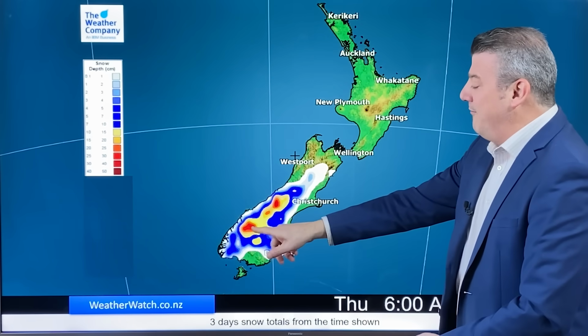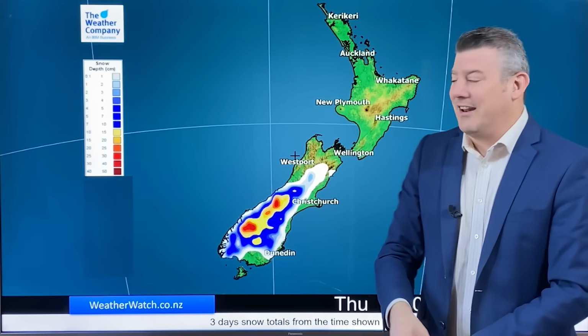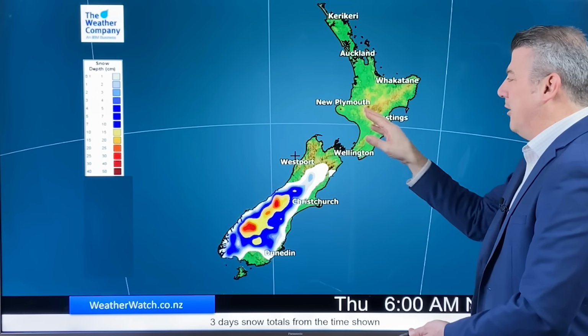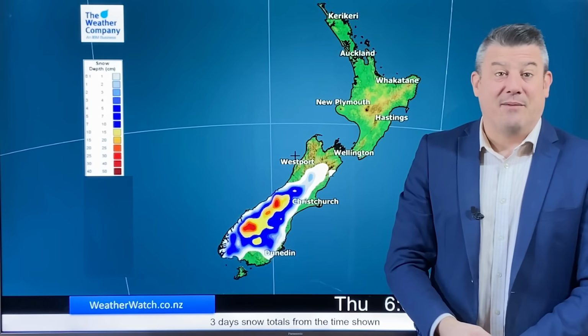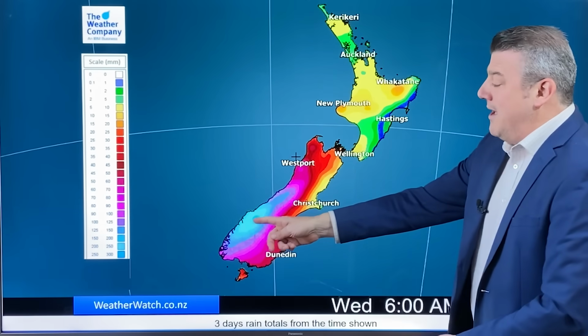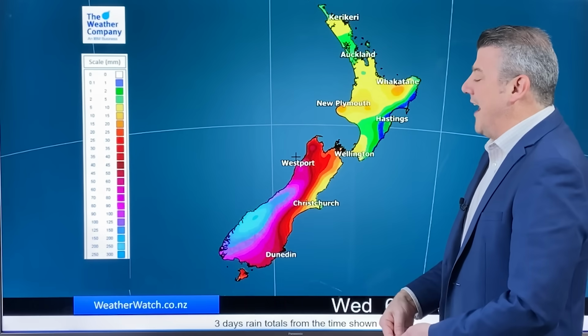Snow. Up to 0.5 metre of snow on the tops of the mountains. Great news for the ski fields here in the South Island. A dusting of snow. Not much in the north, though. There may be a little bit on the very tops of the mountains, but really it's more about the South Island, and that's coming in just over the next few days. And with it, some heavy west coast rain, up to 300 millimetres, for some areas there around South Westland.